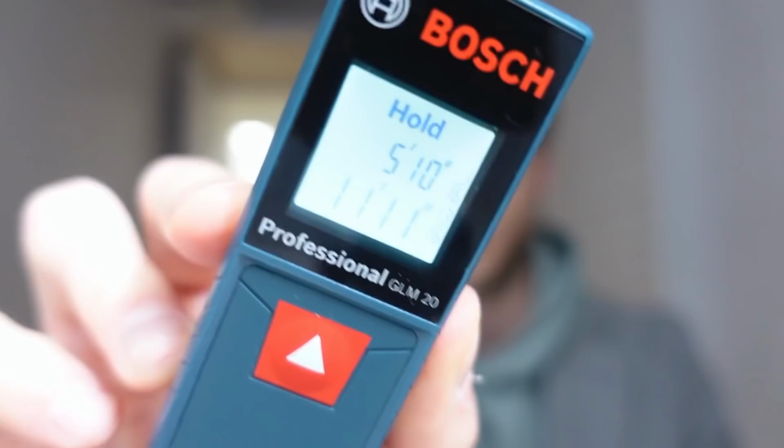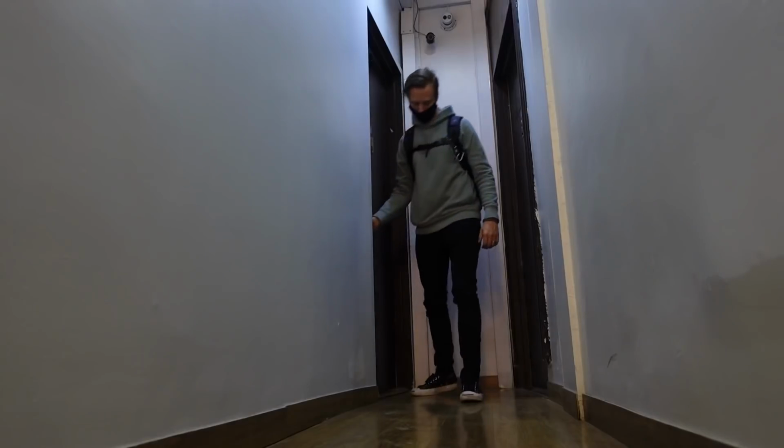These bedrooms are kind of the same as what we saw before, 5 feet 10 inches by 11 feet 11 inches, so about what we had in that first place. It's a little bit bigger. I can't touch the walls. I'm not going in there. Something about the used mattress freaks me out.